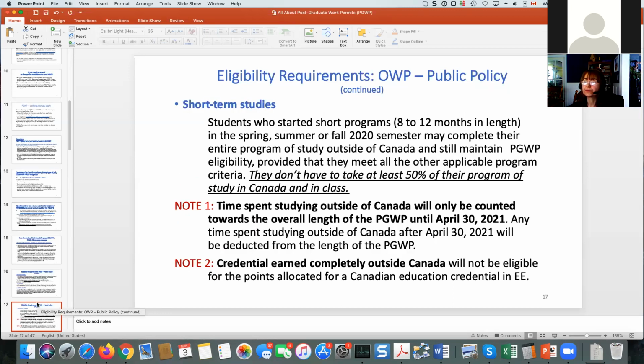Short-term studies. Students who started short programs, 8 to 12 months in length, in the spring, summer, or fall 2020 semester may complete the entire program of study outside of Canada and still maintain their postgraduate work permit eligibility, provided that you meet all other applicable program criteria, which we mentioned. No unauthorized breaks, it has to be full-time, and so on and so forth. You don't have to take at least 50% of your program studying in Canada in a class. So if you are feeling lucky, yes, you may.